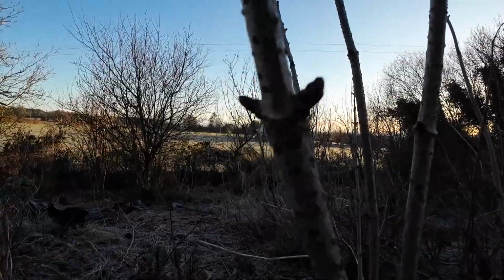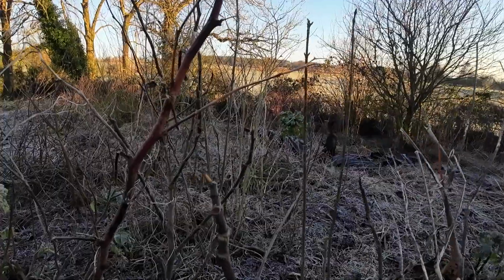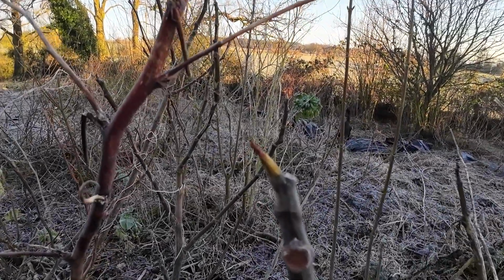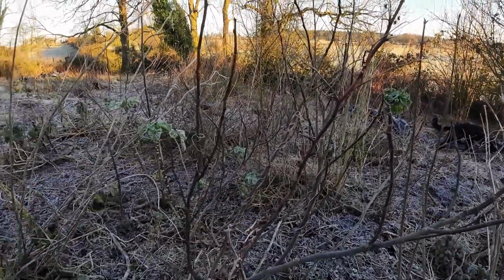Yes. The elder is still leafing out. The other varieties too. This is the fig tree. It's still asleep. So we're going to take fig cuttings as well.